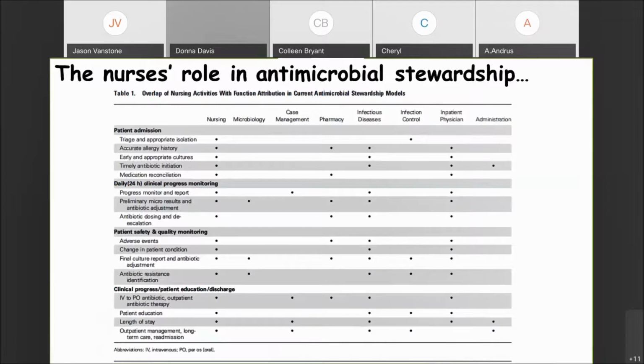So one of the pieces we like to highlight is that as nurses, you're probably already doing a lot of the things that are relevant to antimicrobial stewardship. It's just a matter of recognizing where those pieces are.